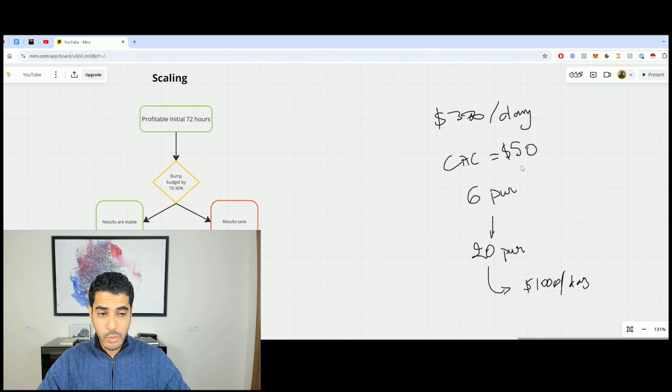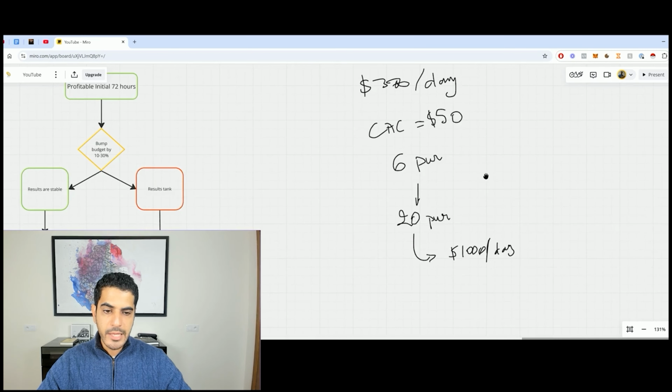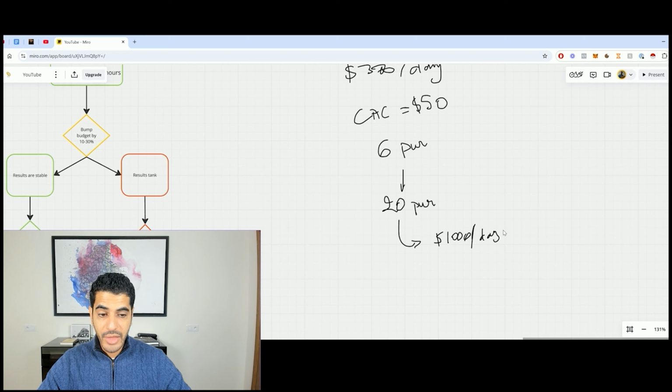That's conservative. There's another way to do it, which is a bit more aggressive. Let's say you're running at $300 per day. Your customer acquisition cost is $50, and you're getting 6 purchases a day, which is 6 times 50, which goes back to your 300. And you say, hey, I'm ready to get 20 purchases a day. So you would calculate what it would cost you to get 20 purchases a day. With your average customer acquisition cost of $50, if you want 20 purchases a day, you'd have to spend $1,000 per day.